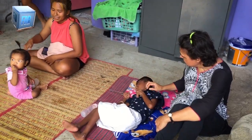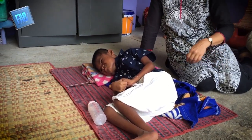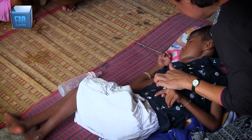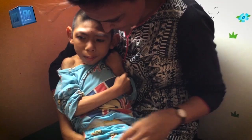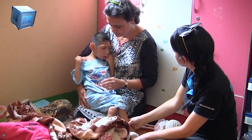Just today we've had 2 families come in, referred to us by social welfare, saying, I have no food to feed my child. So we've given them food, we've connected them with services and everything. So, you know, we're the first emergency stop for a lot of families.